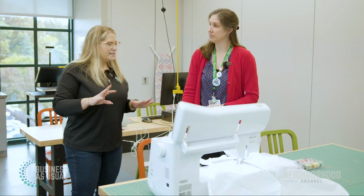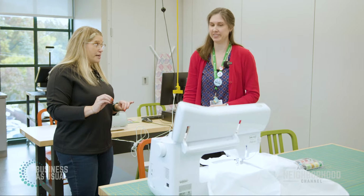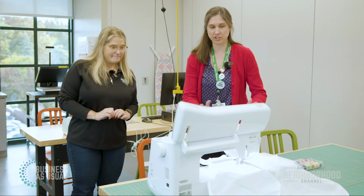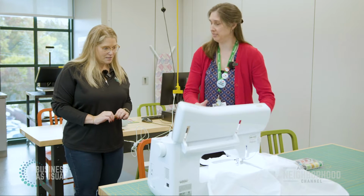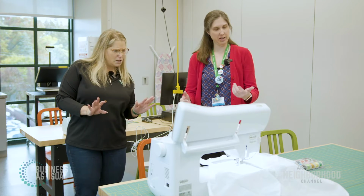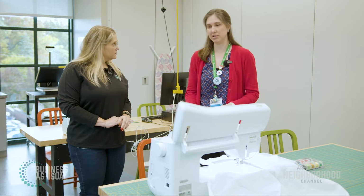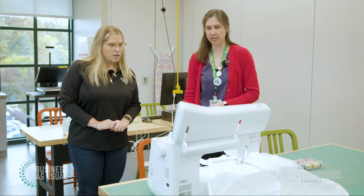Why don't we show off some of the equipment? We're about to dive into an embroidery project, correct? Yes, I'm very excited about this. What are we making? This is a little dish towel for your kitchen. Looks like a little tea towel, very trendy for gifts. Exactly. If you want to customize something, this is a perfect opportunity for that.